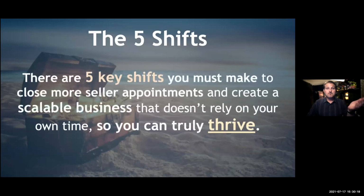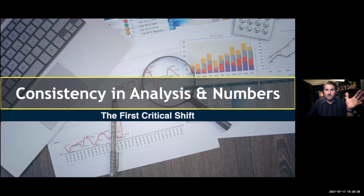These 5 key shifts were the critical ones that allowed for the scale to happen, not only in my personal business, but in CT Homes and so many hundreds and hundreds of other clients that I had the fortunate opportunity to coach and help through this.